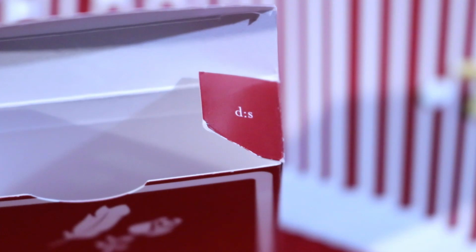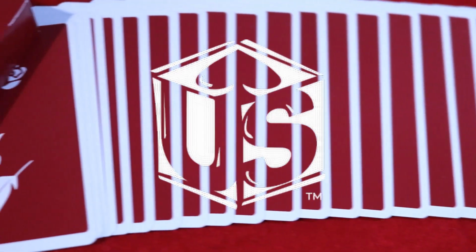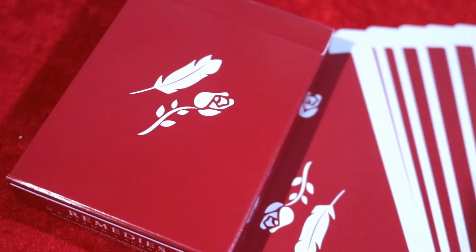This deck is printed by the United States Playing Card Company on their crushed premium B stock. It has an air cushion emboss and a traditional cut, and this is a limited edition run of only about 2,500 decks.